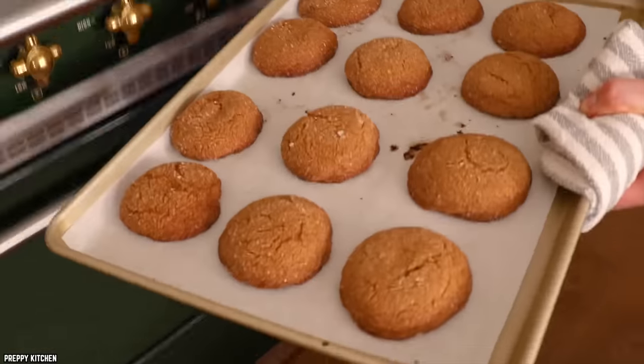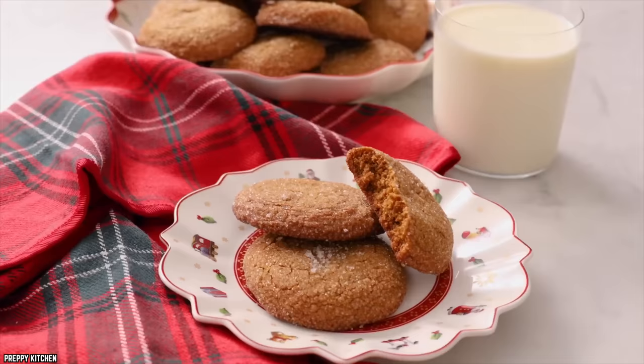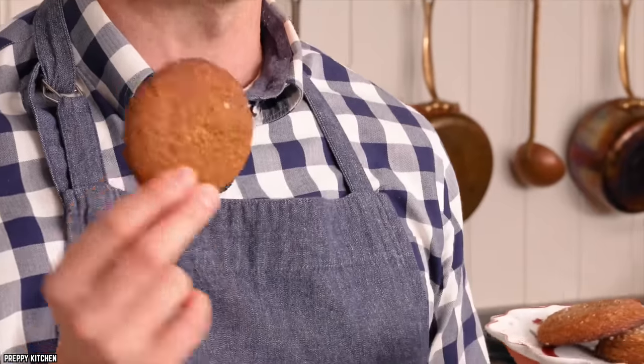The ginger snap has been a popular cookie for a long time, and its combination of spicy and sweet leads the way right to pumpkin spice cookies.